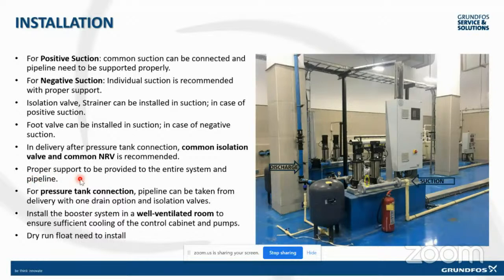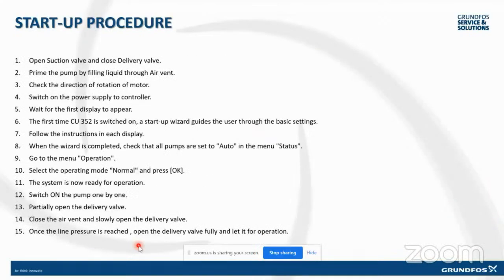Needless to say, proper support has to be provided to the entire system and the pipeline. And for the pressure tank connection, the pipeline can be taken from delivery with one drain option and an isolation valve, which is a standard practice. You would know this when we connect the tank from the delivery side. Of course, it is important that the room is properly ventilated, because you have electronics and motors where heat is generated, for the proper functioning of the system. Before we start the system, we need to ensure a proper dry run float is installed in your tank so that the system does not go into dry running.